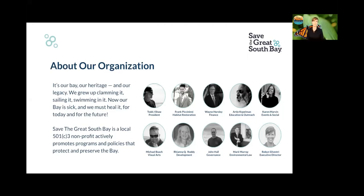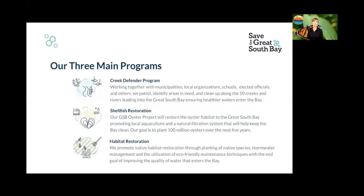We are a 501c3 environmental nonprofit that promotes programs and policies to protect and preserve the Great South Bay. We do this through three particular ways. The first is our Creek Defender program. We work together with municipalities, local civic organizations, student organizations, Lions Club, Rotary clubs, really deep in our local communities to patrol and identify areas in need along the 50 creeks that lead into the bay from Massapequa to Mastic.